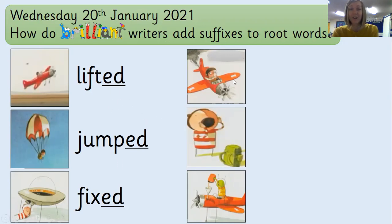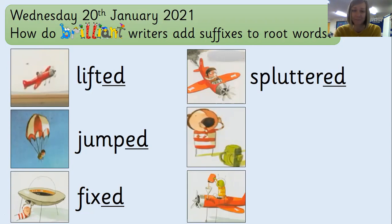And if we have a look over to this side of the picture, this is where it all went a little bit wrong, didn't it? We had the aeroplane and it began to splutter. It began to cough up all of its petrol, splutter. And if it already happened, the plane spluttered. Well done. That's a big, long word. So we're going to see if we can use that in a sentence today.